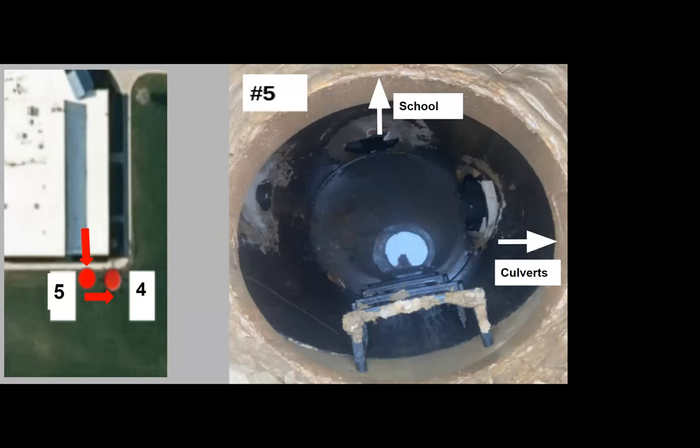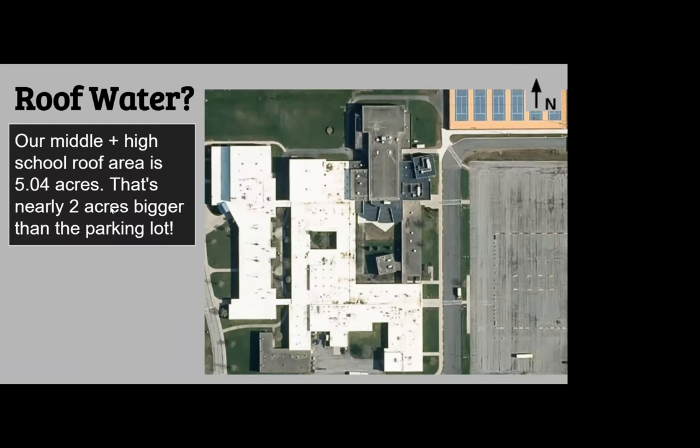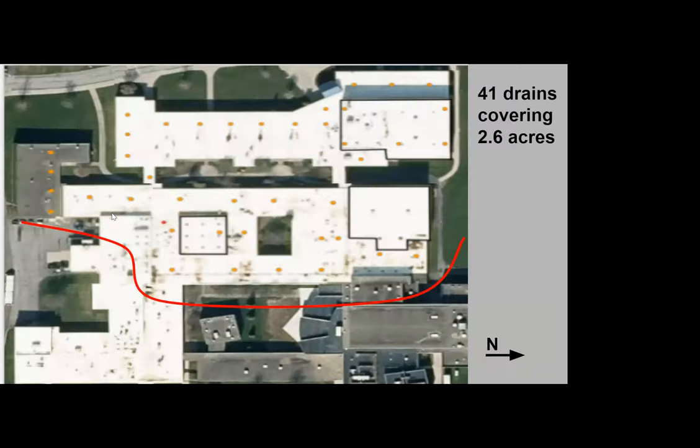Now, this made us wonder, why was the pipe coming from our school and why did it have to go to the culverts? Again, this is the water actively pouring out of that black pipe and right to the culverts. And then that made us come up with what we think is the answer, that this water is actually coming from the roof. So this is our high school roof. It is 5.04 acres. That's nearly 2 acres bigger than our parking lot.